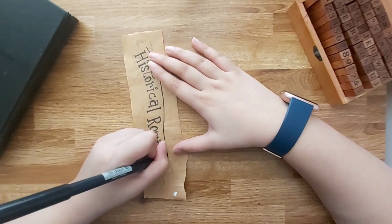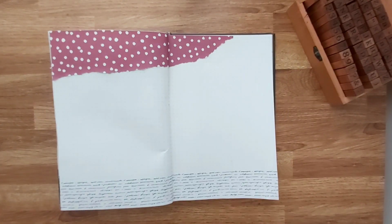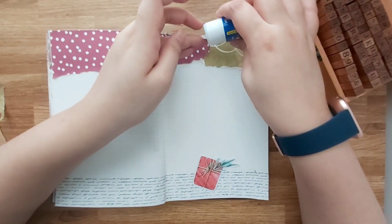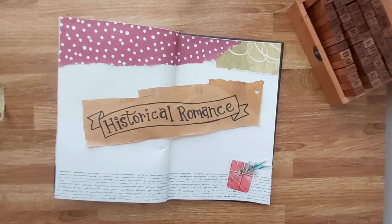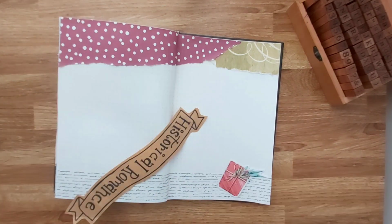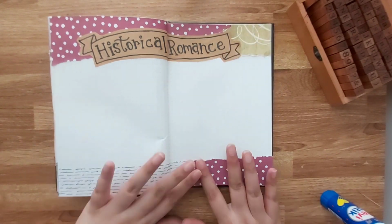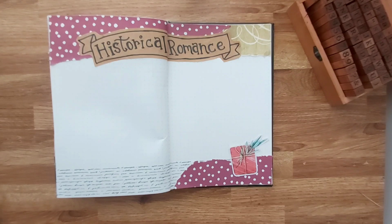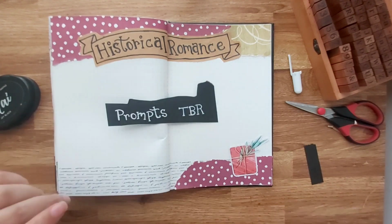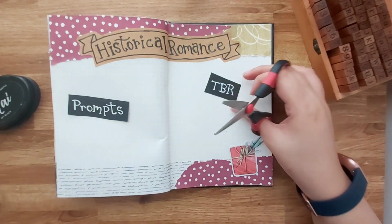But here I'm just writing down the banner in the similar type of font which I did for the Merry and Bright, this kind of weird whimsical font. Here I'm just writing down the prompts and TBR titles, and I'm going to draw a little white border around it to make them pop a little bit more.